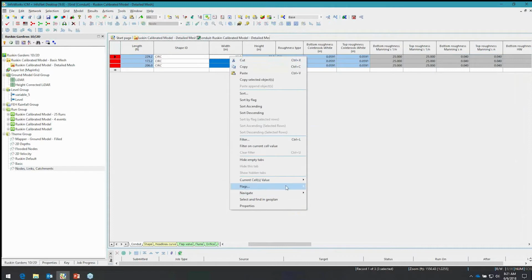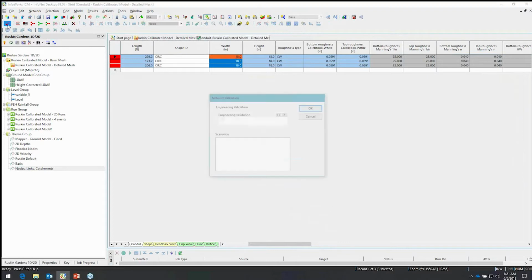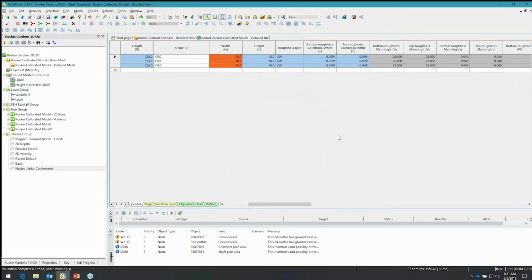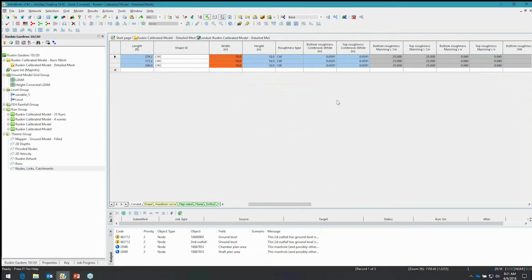But I also want to flag these. So I've got a custom flag that, hey, I've made these changes. And in doing that, go ahead and validate. Okay. And then I'm going to check and commit these changes made by Matt. So when I do that, okay, I've just now pushed those changes off to the Denver server. Okay. And so go back to here.